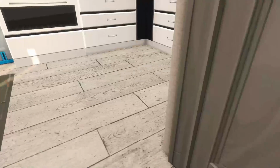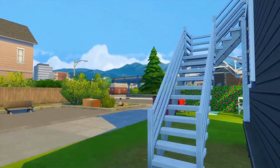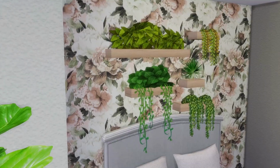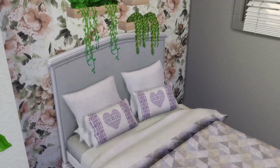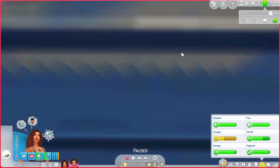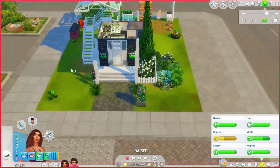Because it's a tiny home, they're going to have to go outside and up these stairs to go upstairs. And coming through these stairs is going to be their bedroom. You have some plants up there, pretty little floral wallpaper. There's their bed and the computer. So itty bitty in this house. I have no idea how I'm gonna fit a kid. Oh God, if anybody has any ideas on what I can do about fitting a child in this house, please let me know.